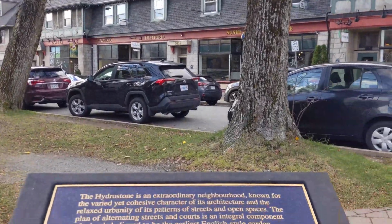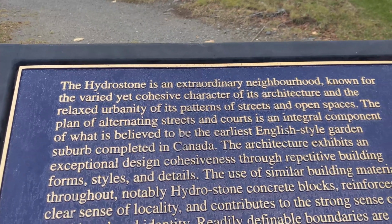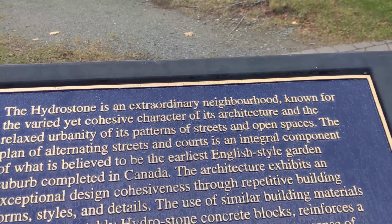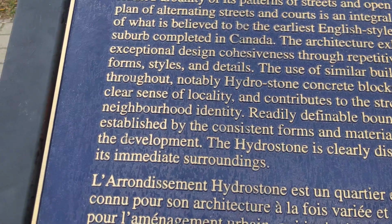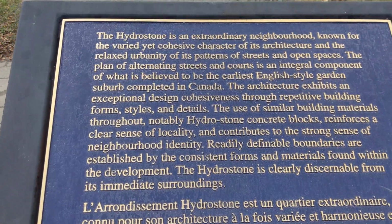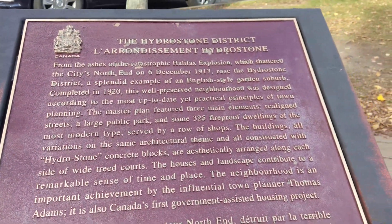Okay, the Hydrostone is an extraordinary neighborhood known for the varied yet cohesive character of architecture, relaxed urbanity, and patterns of streets and open spaces. The planning of all-day streets and courts. And he goes on to say all the good things about Hydrostone. The Hydrostone is clearly discernible from its immediate surroundings. So, anyways, got it in English and French, all about the Hydrostone neighborhood. And I think this is the same thing over here. Yeah. Oh, it's a little different.